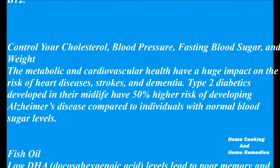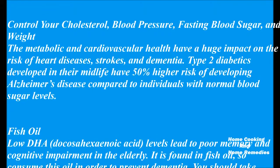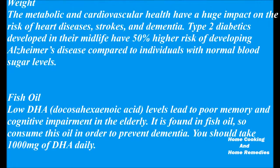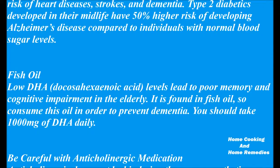Fish oil. Low DHA, docosahexaenoic acid, levels lead to poor memory and cognitive impairment in the elderly. It is found in fish oil, so consume this oil in order to prevent dementia. You should take 1000 mg of DHA daily.